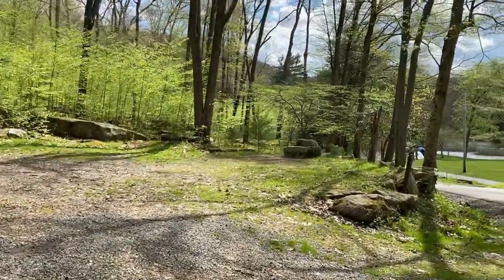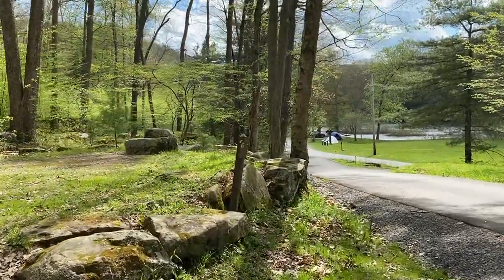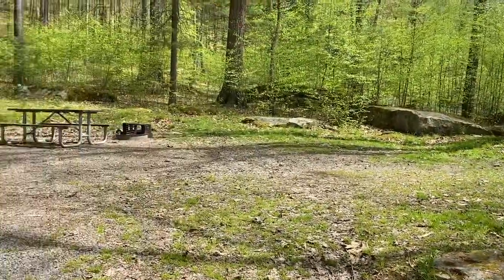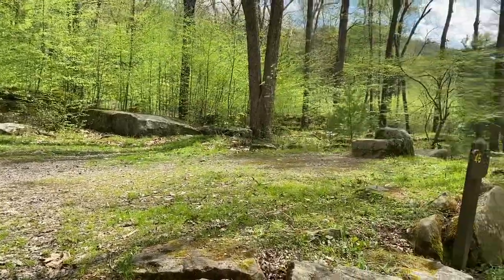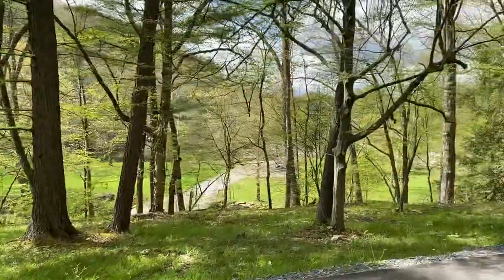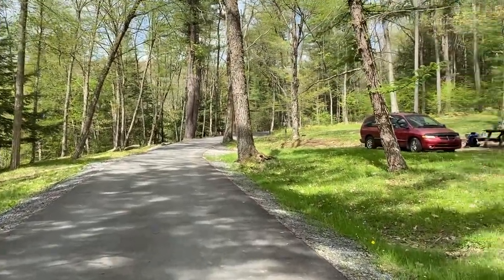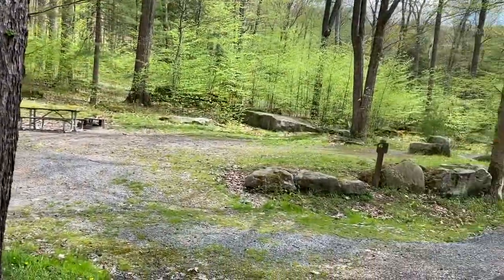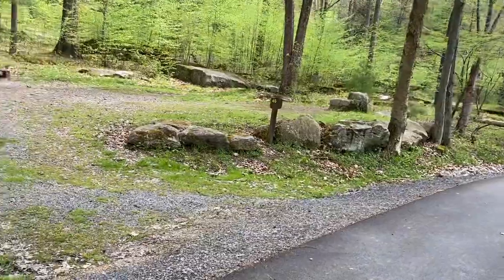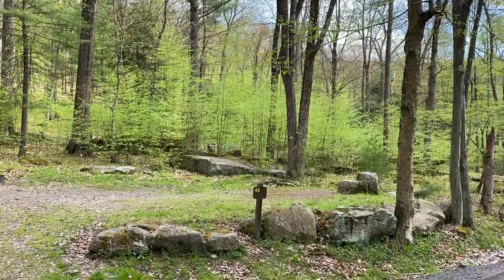And lastly, probably the best spot for an RV is site 46. Picnic table, fire ring, but this is a one-way loop, so you would be coming from that direction. And I think you would have to be pretty creative to make this turn and get backed up into there.